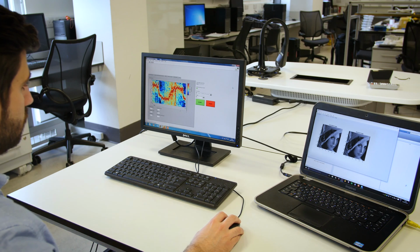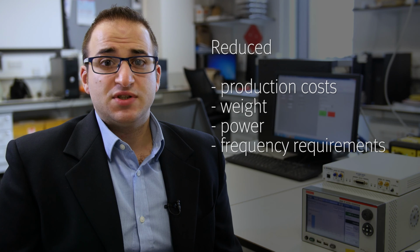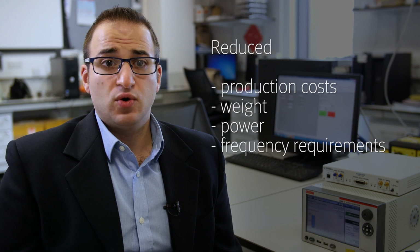This technology will allow reduced production costs, weight, power, and the frequency requirements of systems requiring both sensing and information sharing. For example, autonomous airborne platforms will benefit from the reduction on weight and power consumption, extending the flight time. Furthermore, it is environmentally friendly as it reduces the electromagnetic footprint of the overall system.